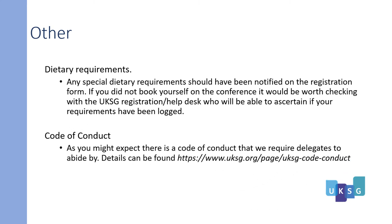Code of Conduct. As you might expect, there is a code of conduct that we require delegates to abide by. Details can be found on the UKSG website.